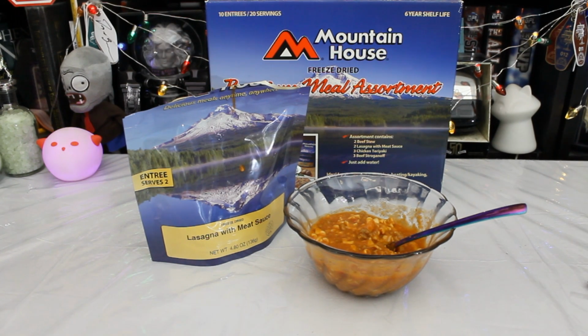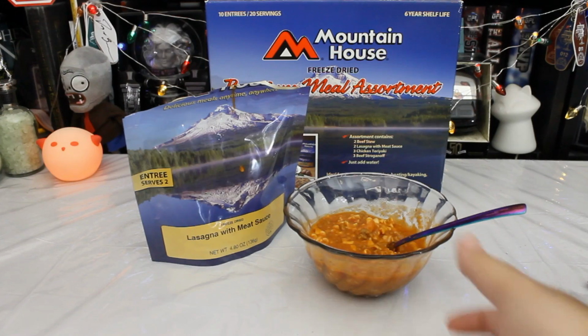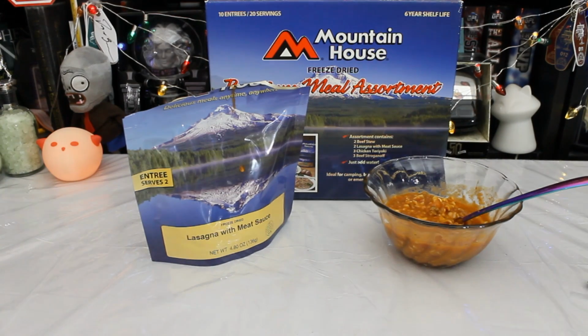Well, the beef stew really surprised me. But I would say lasagna with meat sauce is in second place. It's very tomatoey, very cheesy. It doesn't taste like homemade by any means, unless I guess you make it exactly the way they do. But it does taste like, say, a frozen Stouffer's lasagna, which I don't mind. So let's rate these.